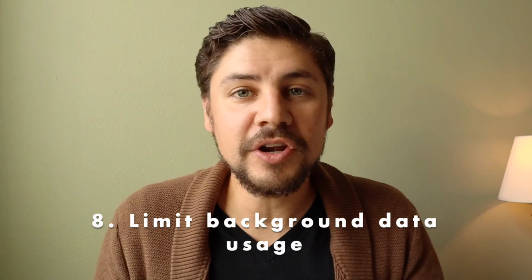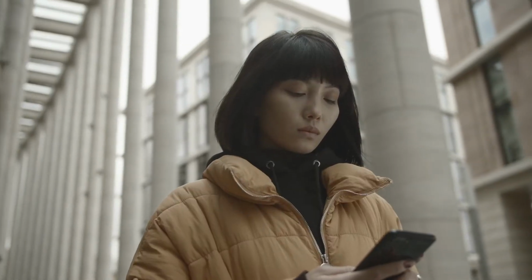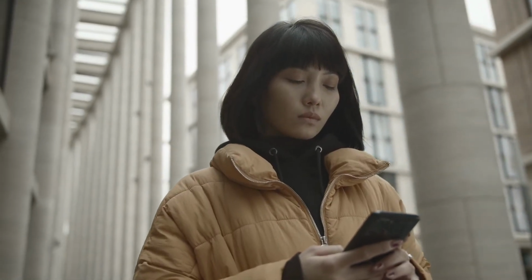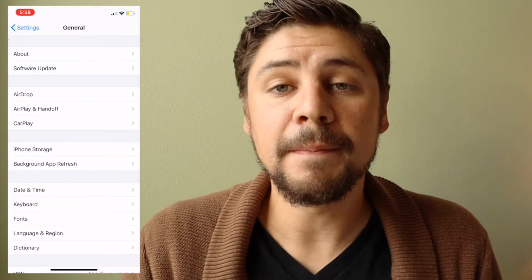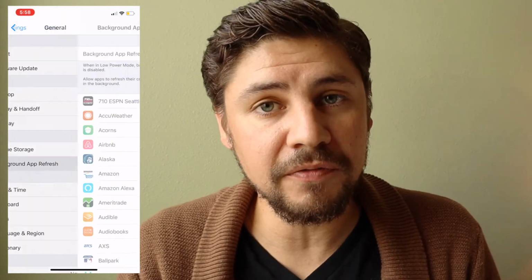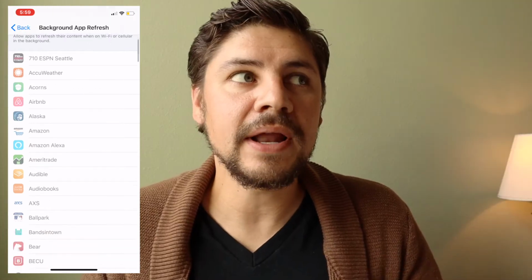If you think you're not using data as you're out and about, odds are you likely are in the background. Sneaky, sneaky, your money's a-leaking. So you're gonna wanna go into the settings in your phone, look at cellular data usage and background app refresh. Make sure that background app refresh is turned off. The other nice thing about this is it's not gonna drain your battery either.